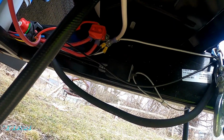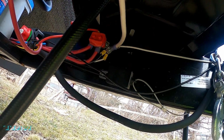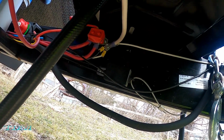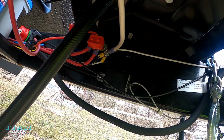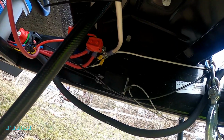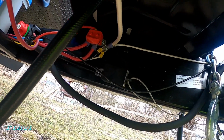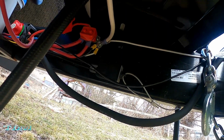The dealership is relatively close, and they were good enough to run me up some sheet metal screws, self-tappers, so I didn't have to pull it off site. I tapped it and did it myself, which I had no problem with. But that was the first thing.